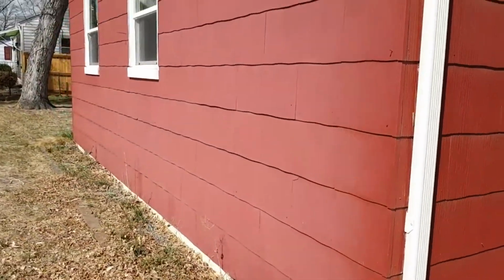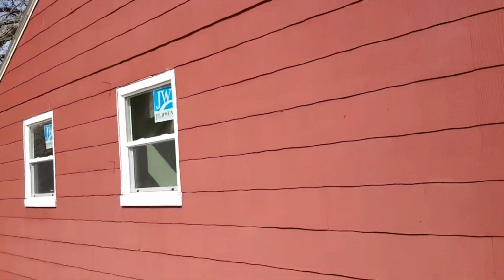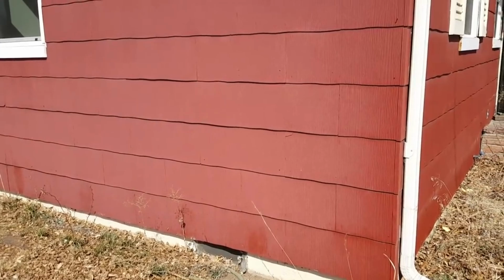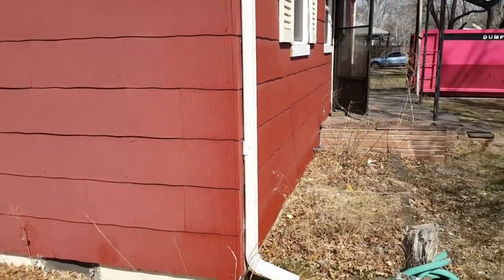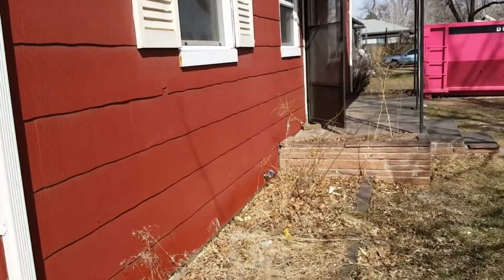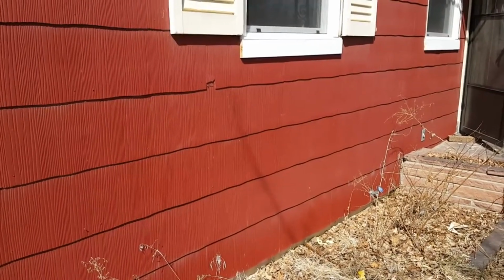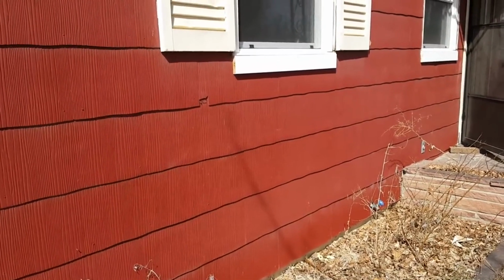We'll still paint it. As you can see, the paint's faded. So we'll come back and repaint it. But we don't need to re-side the whole thing. We don't need to get crazy with it. The siding might concern a few buyers, but again, if you explain to them, yeah, it's asbestos, but it won't hurt you as long as you don't disturb it, it's usually going to be just fine.